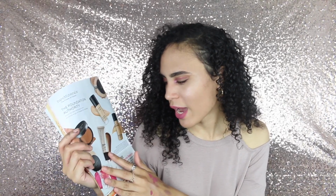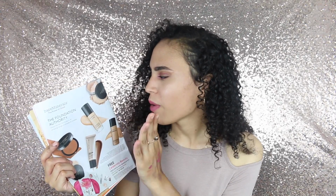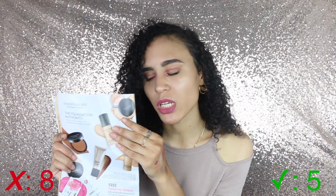I'll try it later. The next page that they are advertising is a bareMinerals ad. I've tried the bareMinerals Complexion Rescue. It's literally like nothing on your skin, so I would not buy it. That's a no for me. I did not really like this product. I didn't find the right shade. I did finish it, but like, I didn't really like this product. But the bareMinerals Original Foundation, I would love to try. It's a powder foundation, and I love it.